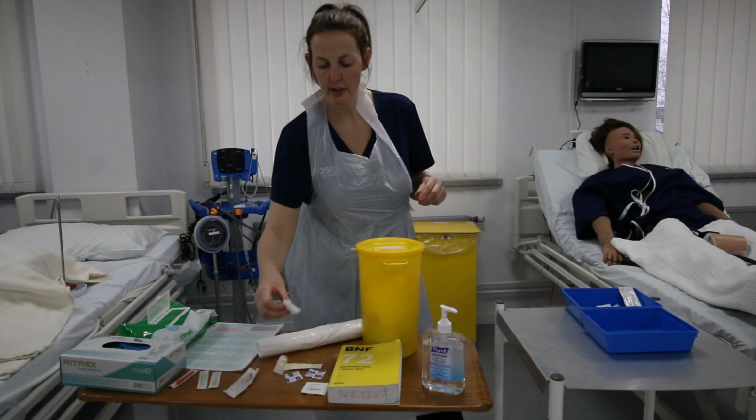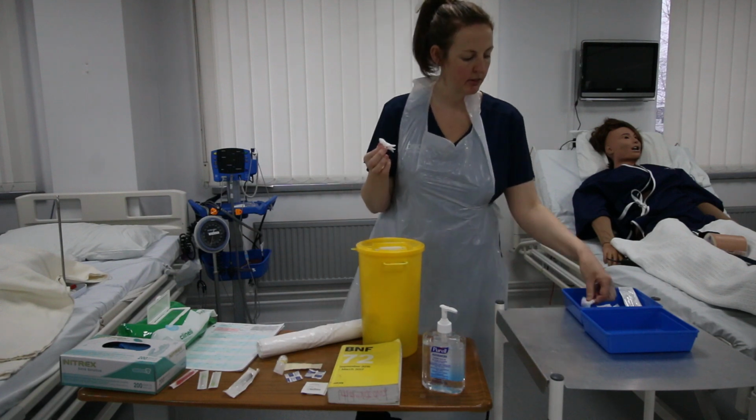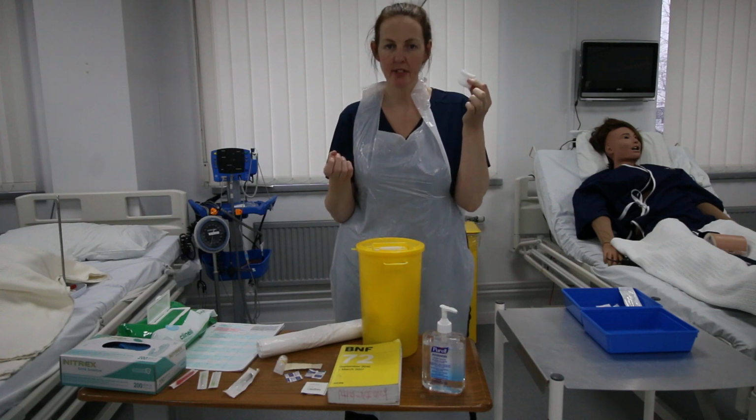I'm going to need gauze. I'm going to take one gauze for opening my glass vial and one gauze for tending to my patient after the injection.